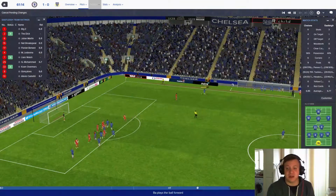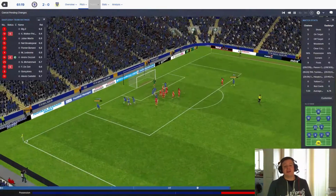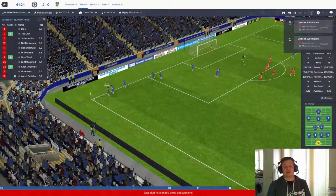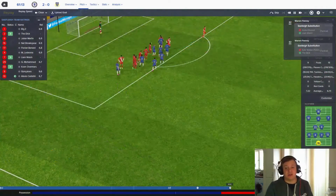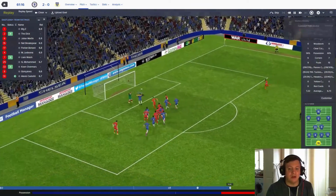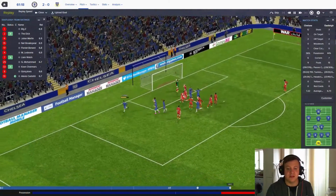But here's another free kick for Bar to whip in towards Longo, who wins it. It's 2-0, and that justifies me bringing on the youngster instead for a bit of game time, because I can't see us coming back from it. No complaints with this goal. What the hell's going on with this camera angle? There we go. Longo leaps like a salmon, and yeah, defence, what are you doing?